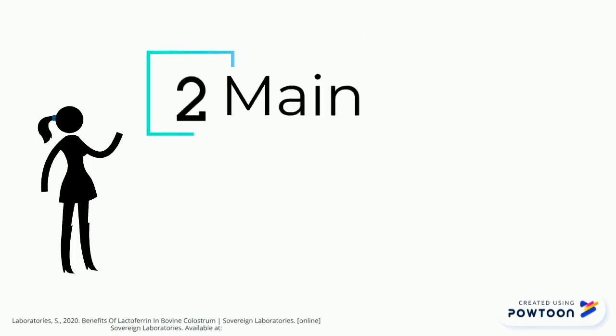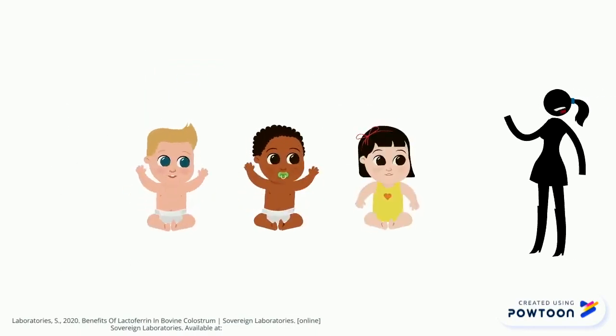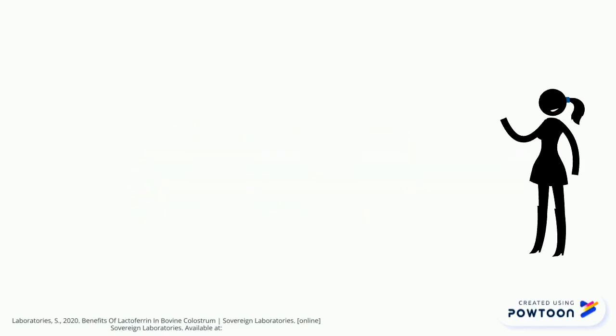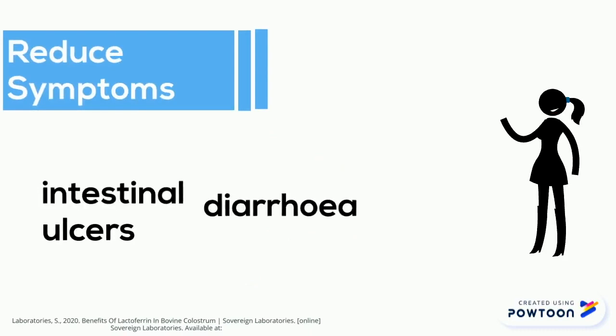Lactoferrin has two major effects on such pathogens. It inhibits their growth and it impairs the function of the surface, thereby decreasing their ability to enter or to invade mammalian cells. Thus, lactoferrin can protect infants from gastrointestinal infection by preventing the attachment by enteropathogens in the gut. In addition, lactoferrin may be used to reduce symptoms related to the stomach, such as intestinal ulcers, diarrhea, and hepatitis C.